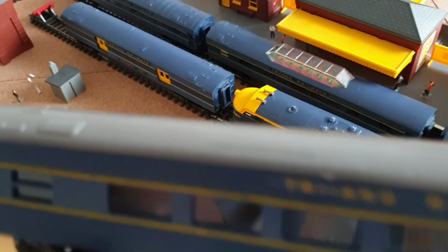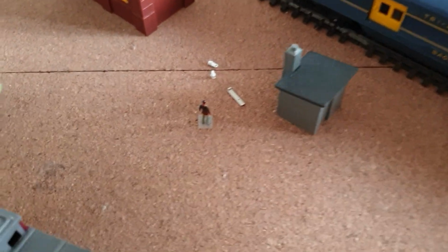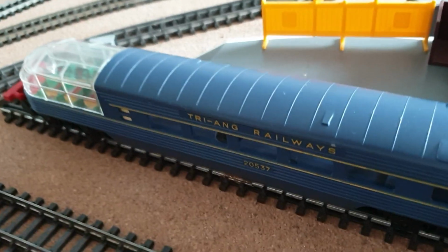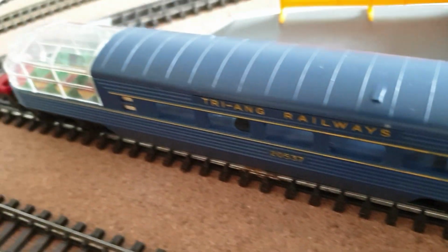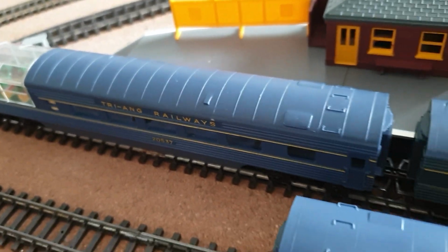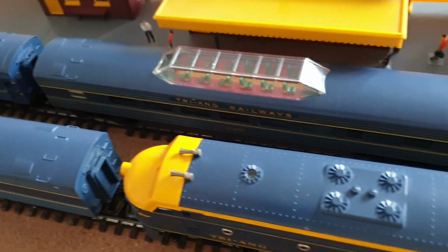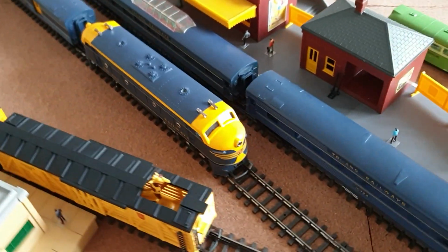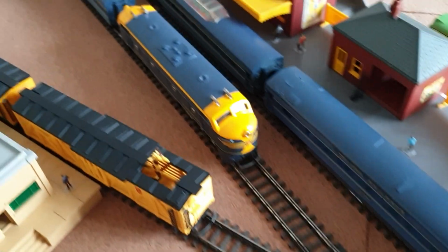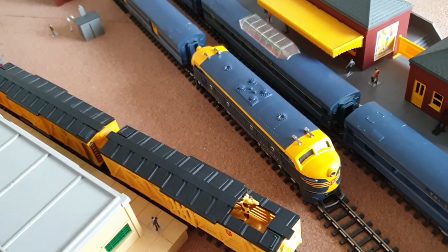Now this one here, interestingly, the number on it is 20537. I'll move that along, which is the same as the number on the observation car with the blue roof. So maybe they weren't particular about the numbers on these, but usually you find the same type of carriage with the same number, but yeah, don't know about that one.